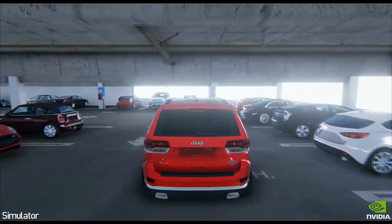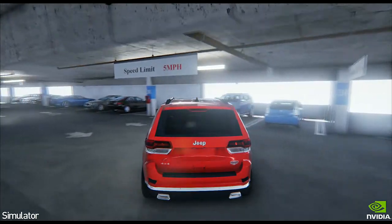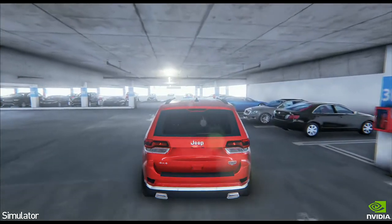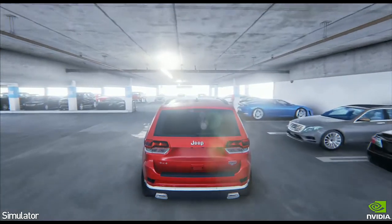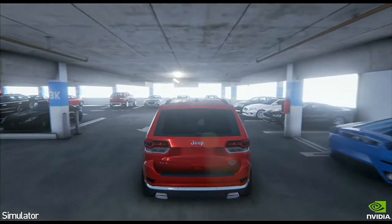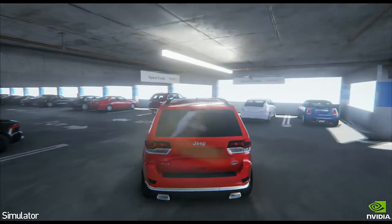As you know, we simulate as a company. Simulation is deeply rooted inside the culture of our company. We simulate obsessively so that our chips are perfect. We simulate obsessively so that our algorithms are perfect. So it stands to reason that we would create a simulation platform for autonomous driving.